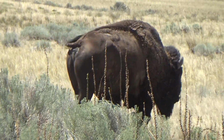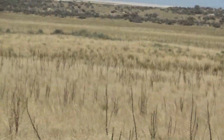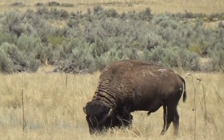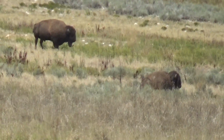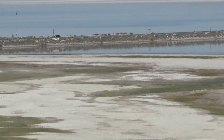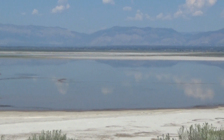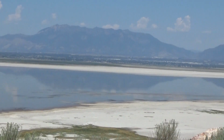Well, there's one of the bison now. There's a bison way off into the distance there. And then this one here is close to the road. But that's about it. I've only seen these two. There's a couple more buffalo. This is on the east side, right near the causeway that goes out to the island. Here's a shot where you can see the reflection of the mountains and the clouds on the lake there.